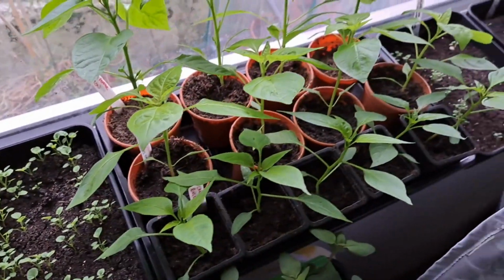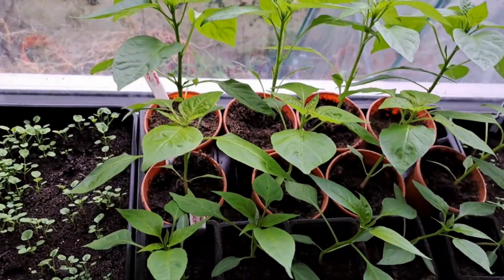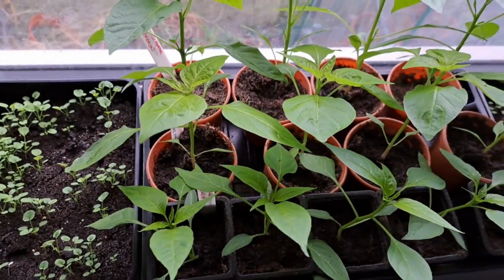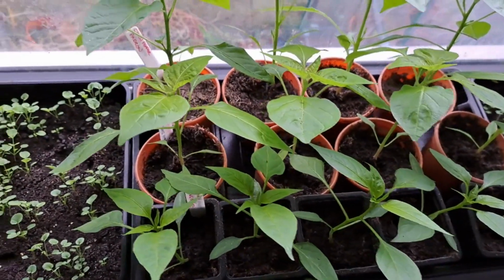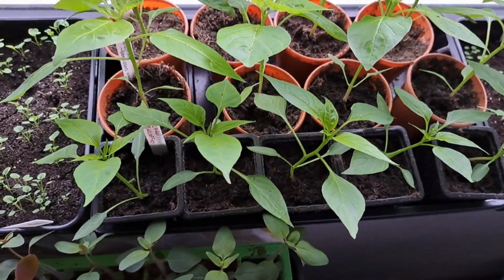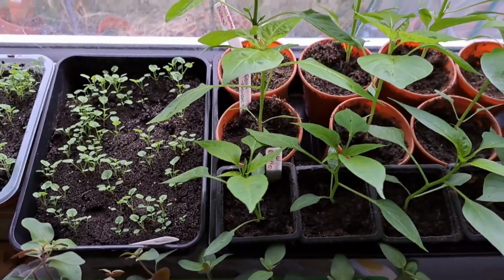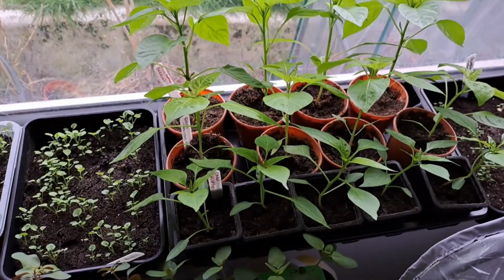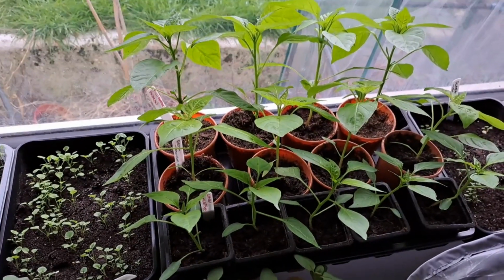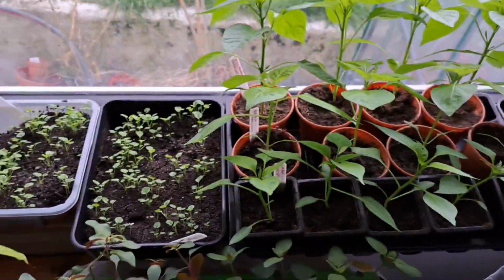Here's all my other chilies. 3 different varieties. We have got the Padron chilies, the tall ones at the back there. In the middle row we have got some Peruvian lemon drop, and then this front row here are all my Ring of Fire chilies. They're all looking nice and healthy. I am a little bit concerned that they might outgrow my kitchen pretty swiftly, and it's still only the 23rd of February, so we'll have to see what goes on with that.